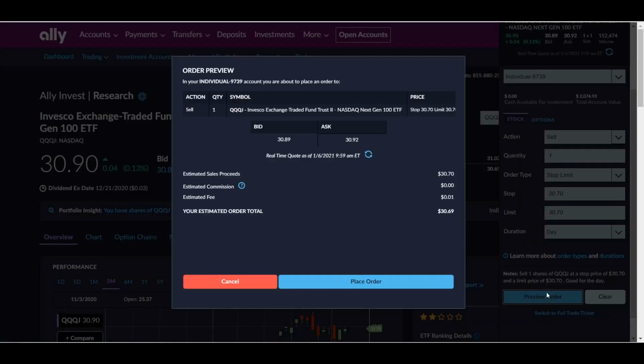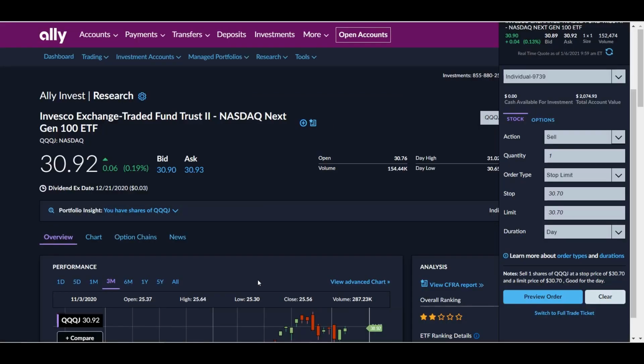I'm going to click on preview order, and here we have it. My estimated sale proceeds will be $30.07. The fee will be 1 cent, so I will receive $30.69 if I were to execute this actual trade here. So yeah, this is literally what you would need to do for a sell stop limit. But again, I don't like all these extra steps. I like simplicity.